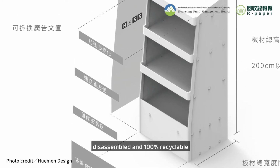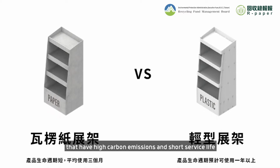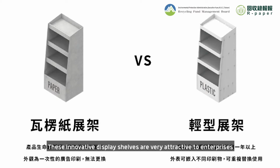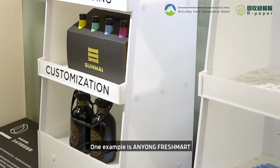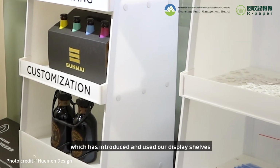100% recyclable. Such shelves can replace traditional cardboard shelves that have high carbon emissions and short service life. These innovative display shelves are very attractive to enterprises whose vision is to protect the environment. One example is Anyong Fresh Mart, which has introduced and used our display shelves.